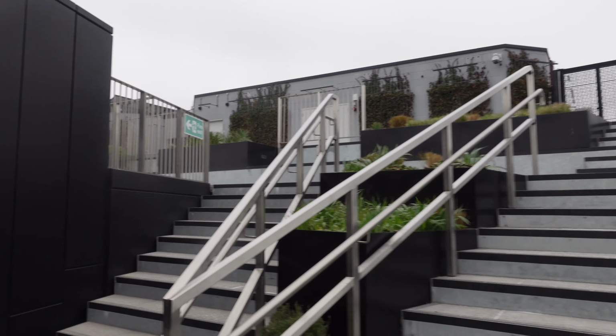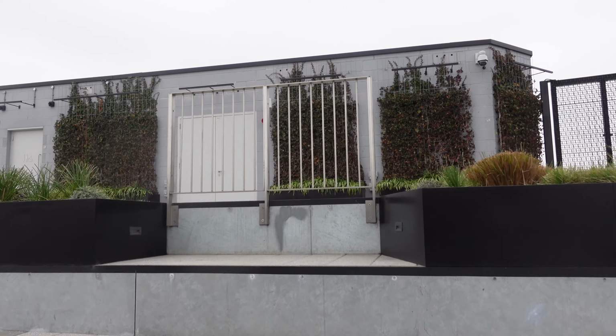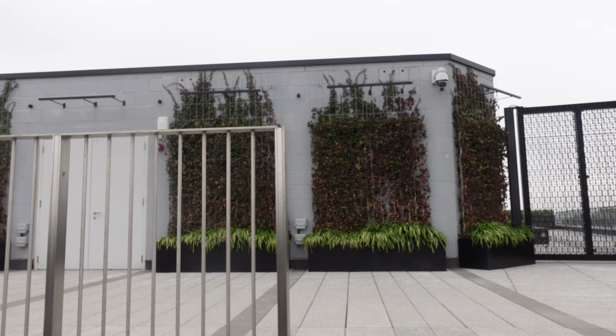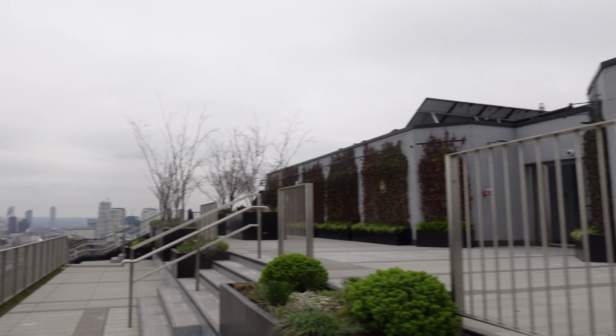Right, tell you what, let's go up to the upper gallery and have a look and see what's going on up here. And I dare say, because you're going up another few steps, you're going to get a much better view. I can imagine this will look pretty good in the spring come summer as well. Oh, and that's handy. You just notice they've got toilets up here as well.